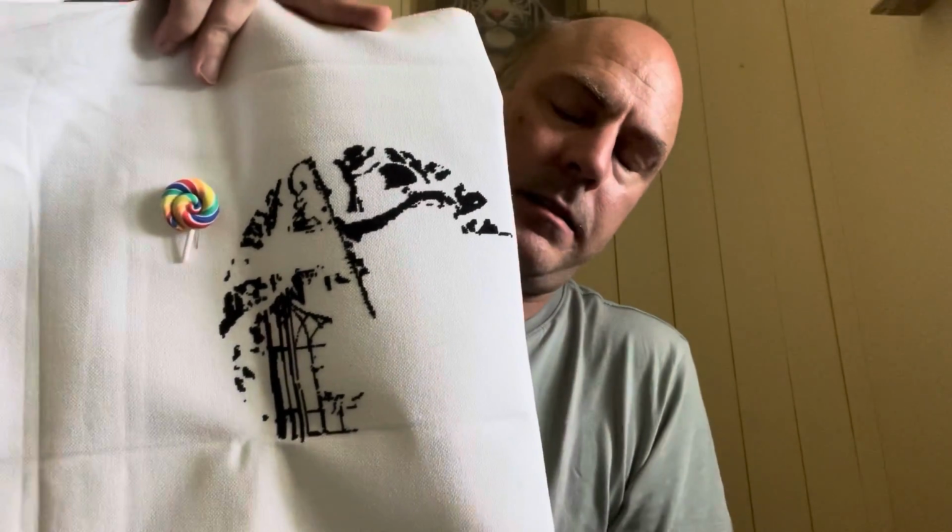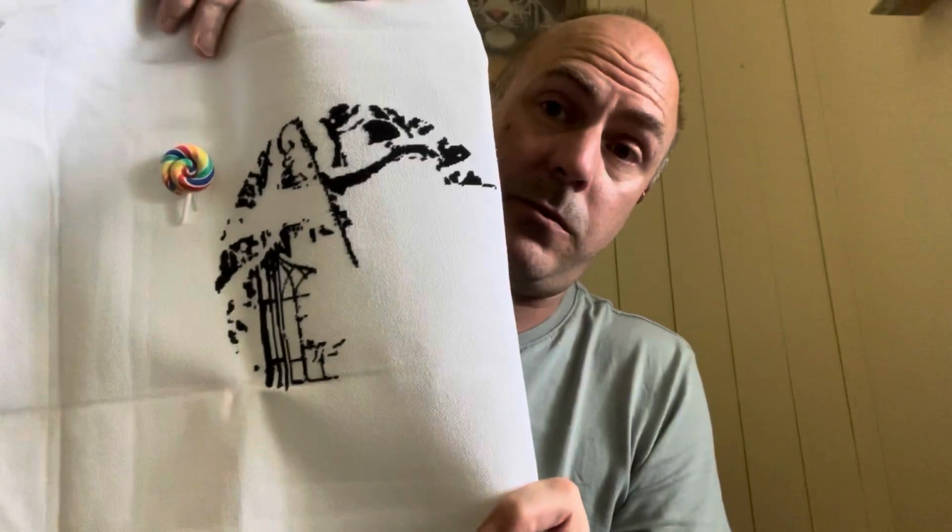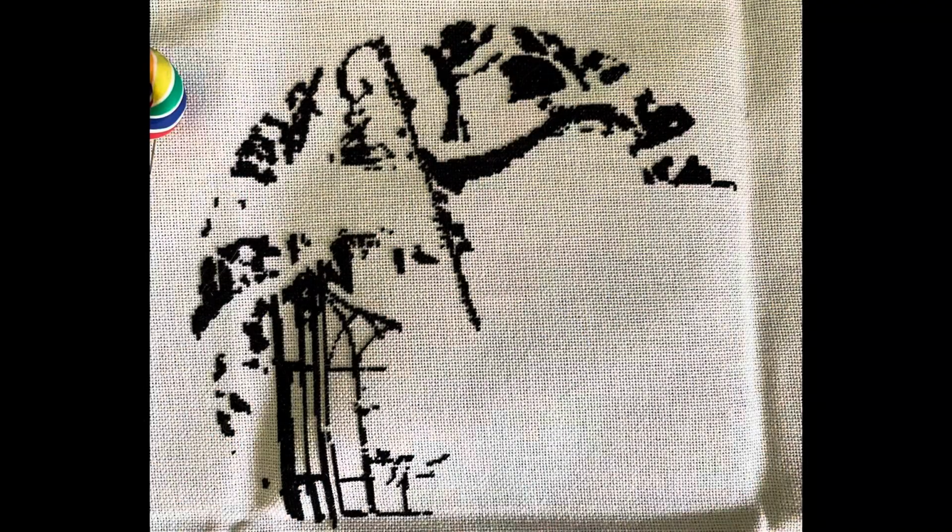So if I do get the Robin one finished, then I will move on to this one and see if I can get this one finished. I don't think I'll get it all done, but we'll see how we go.